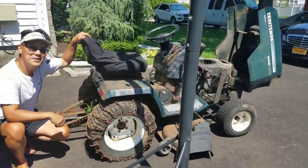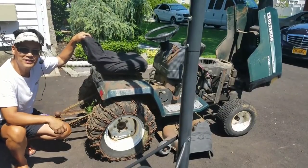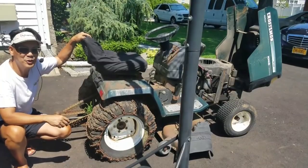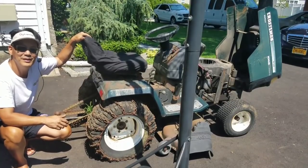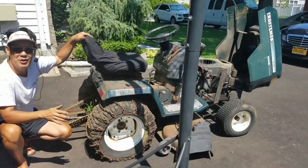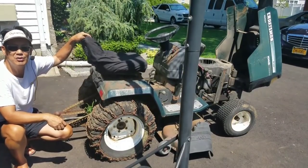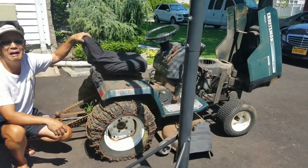So that's what happened yesterday. He came and picked it up. He got it home safely. He was driving it around with the sun for a block or so. He was having a great time. Awesome. As long as I can put a smile on somebody's face for a mere $650, I'm all for it.